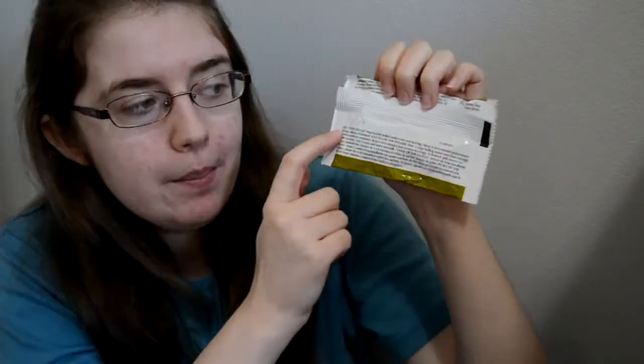And down here on the bottom, it has the instructions. And it says, hot tea by the cup. Pour freshly boiled water over 1 tea bag. Steep 4 to 6 minutes and remove tea bag. Sweeten if desired.